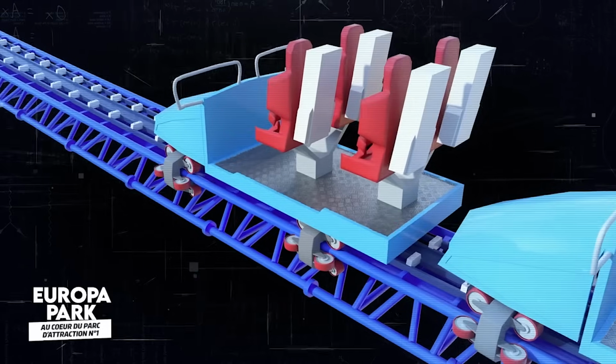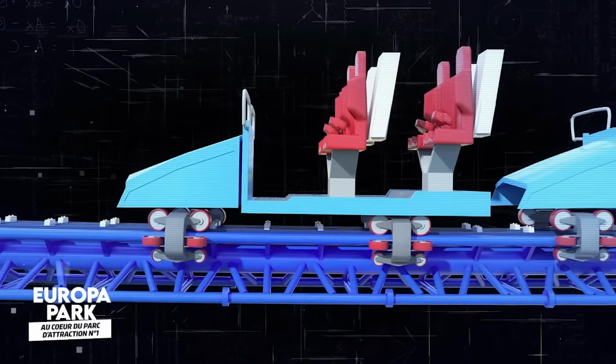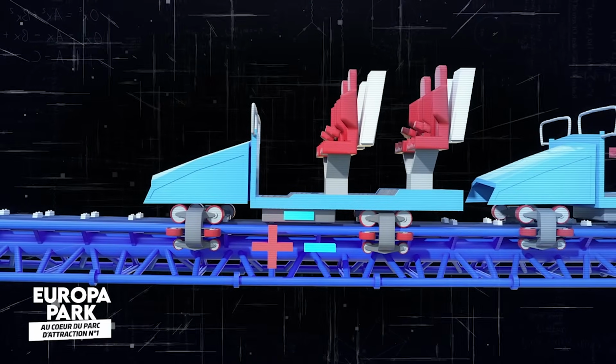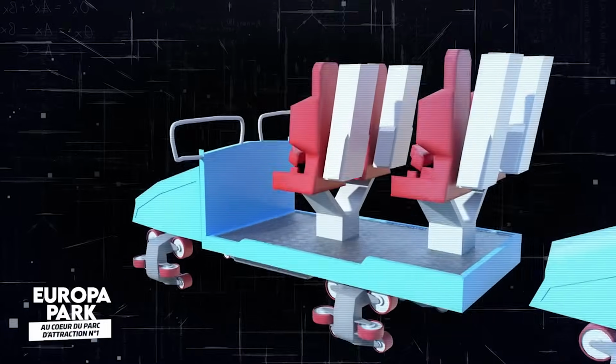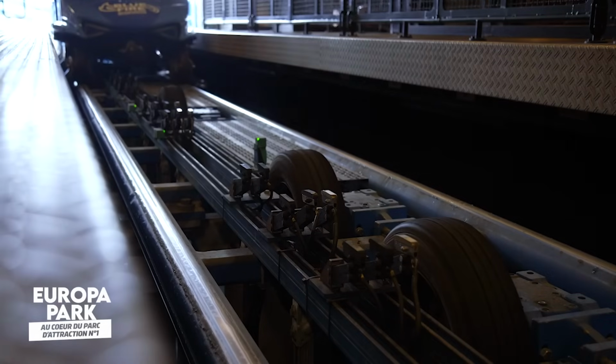To reduce the speed in the final brake, we have a magnetic brake. So we have a permanent magnet on the coaster part, on the lower frame of the coaster vehicle, and we have a metal fin which sits on the coaster track, and when the train is coming and is rushing through the metal fin, then the magnetic field is induced and the coaster vehicle is getting braked.